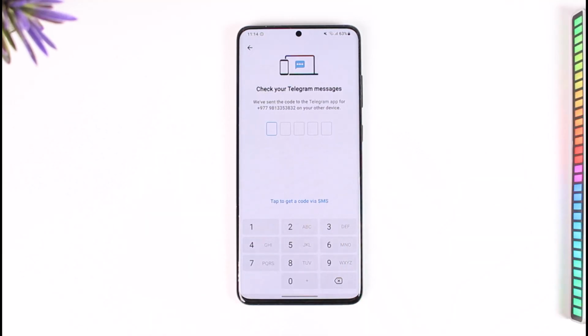But it might ask you for a password if you happen to have turned on two-factor authentication previously. If you turned on 2FA previously, you will not be able to get the verification code, and then you have to enter the password.